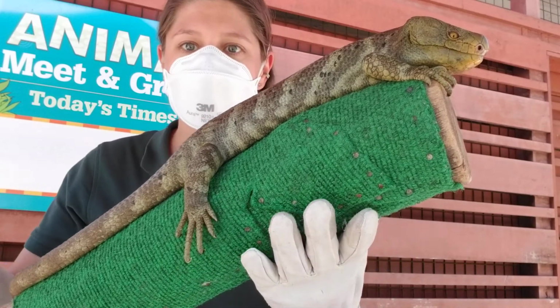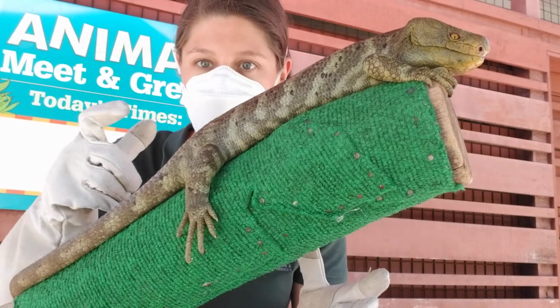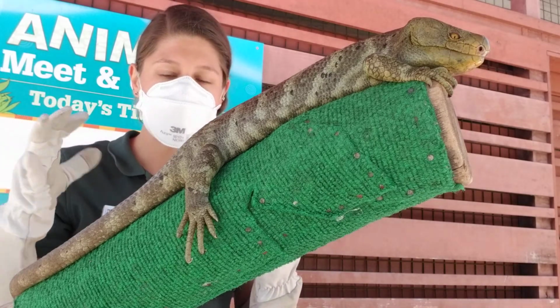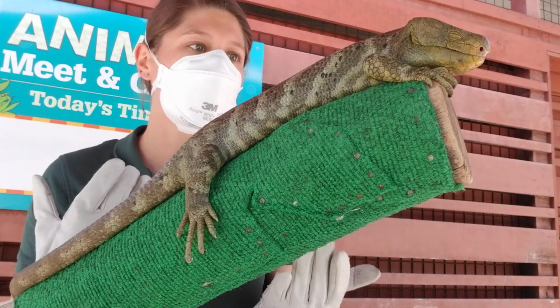And then the other way she helps support herself in the trees is with her feet. She actually has these very sharp little claws on the ends of her feet. And that's of course why I wear the gloves when I'm going to handle her, because those little claws would be really ouchy on our skin.